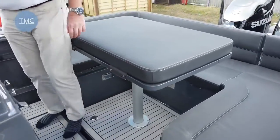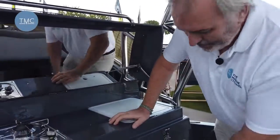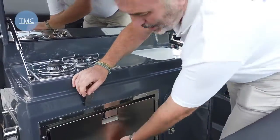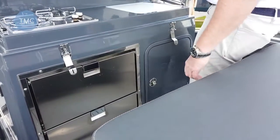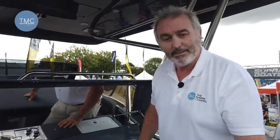If we move round to the wet bar, it's standard, so you've got a sink here, and a burner. Now this is an option. We've got a 2-drawer fridge, which is probably a necessity to keep your beers cold, but a really useful thing, and obviously very close to the table here.